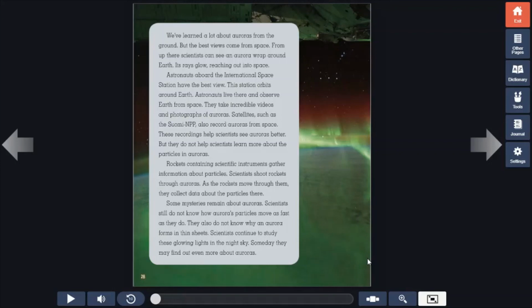Some mysteries remain about auroras. Scientists still do not know how an aurora's particles move as fast as they do. They also do not know why an aurora forms in thin sheets. Scientists continue studying these glowing lights in the night sky. Someday, they may find out even more about auroras.